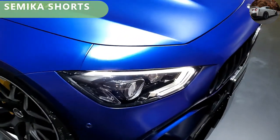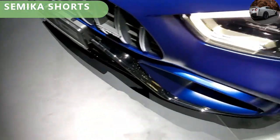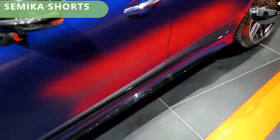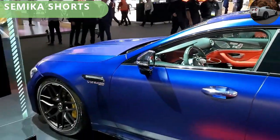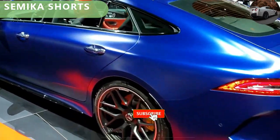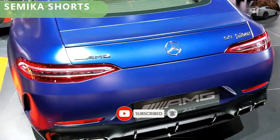Concept cars: car manufacturers often use the Dubai Motor Show as a platform to showcase their latest concept cars, providing a glimpse into the future of automotive design and technology. Custom and tuned cars: enthusiasts will appreciate the presence of custom and tuned cars, which can range from highly modified performance vehicles to unique showpieces with intricate paint jobs and custom interiors.